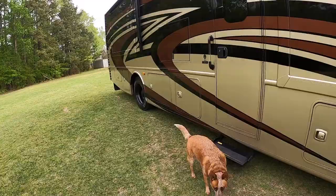What are we doing? Dogs think they're going camping or something.